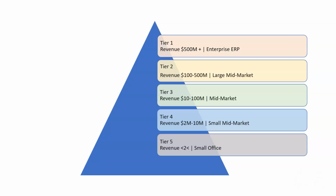Tier 1 is enterprise ERP systems. You could almost say that 500 million in revenue from the businesses that are looking for ERP systems are definitely in that enterprise space. You can almost say that there's another tier 0 above that, which would be maybe 5 billion in revenue. And that is occupied almost exclusively by SAP and Oracle. Those are the only 2 products that are in the tier 0. They are Fortune 100 companies or Fortune 500 companies. Virtually the entire market is between those 2 businesses.